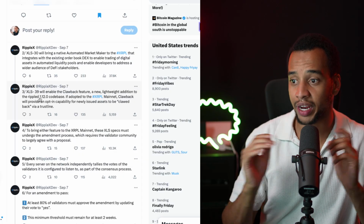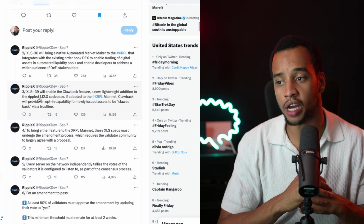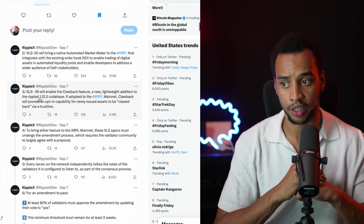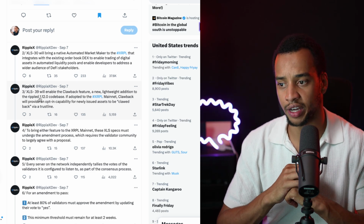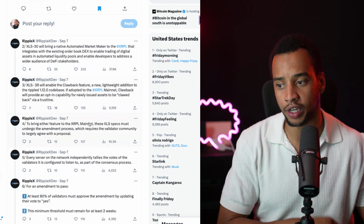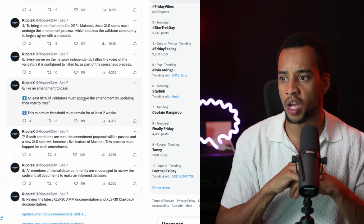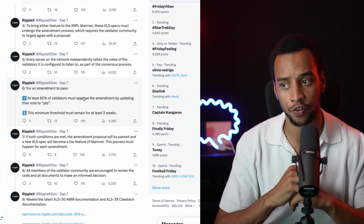We've talked before about how this balance between decentralized and viable in the real world is always a difficult line. "To bring either feature to the XRP Ledger mainnet, these XLS specs must undergo the amendment process, which requires the validator community to largely agree with this proposal. Every server on the network independently tallies the votes of the validators it is configured to listen to as part of the consensus process, and for a change like this to the XRP Ledger to go through, at least 80% of the validators must approve the amendment by updating their votes to yes.